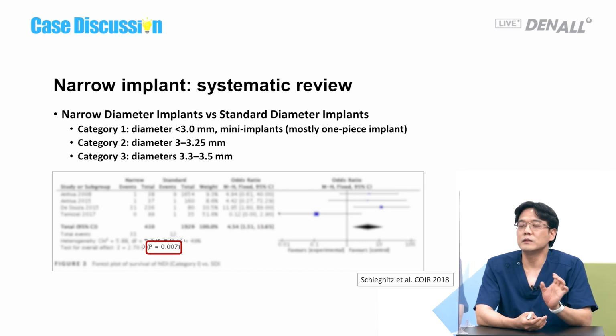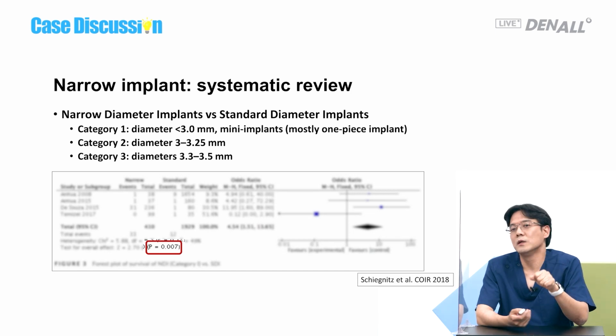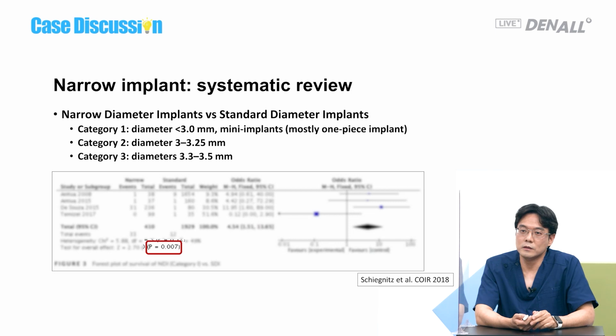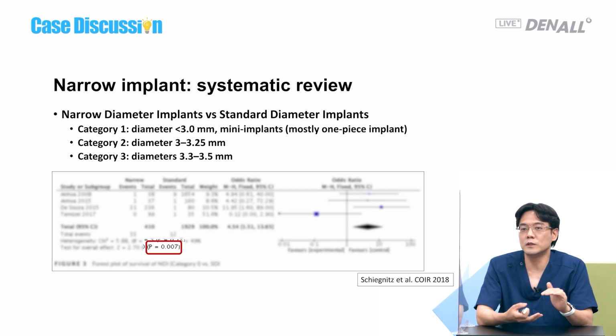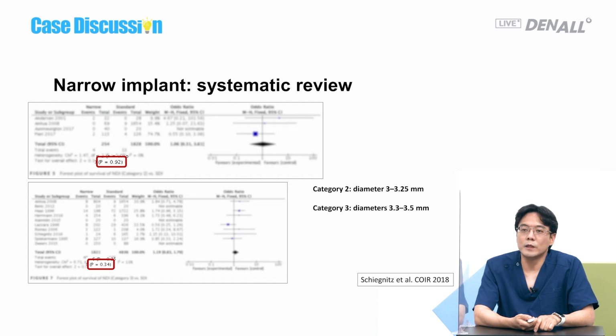The one-piece implant is compared to the standard implant. Next, thin two-piece implant is compared with the standard 4 millimeter implant. The survival rate is poor in category 1 when the diameter is less than 3.0 millimeters. Here it shows the same thing about the one-piece implant survival rate. It's not very good.